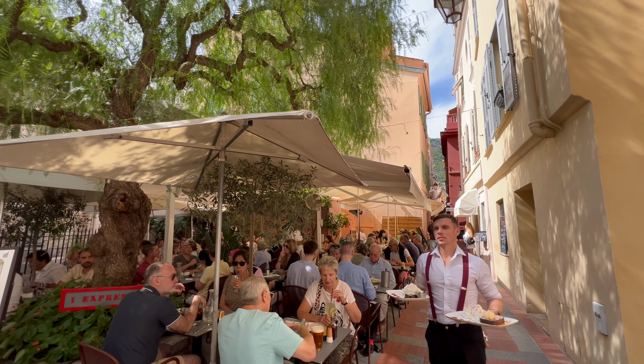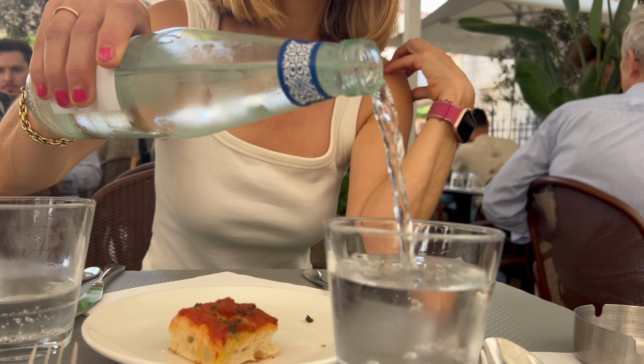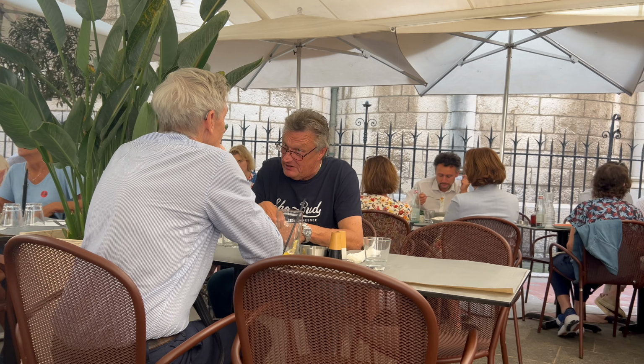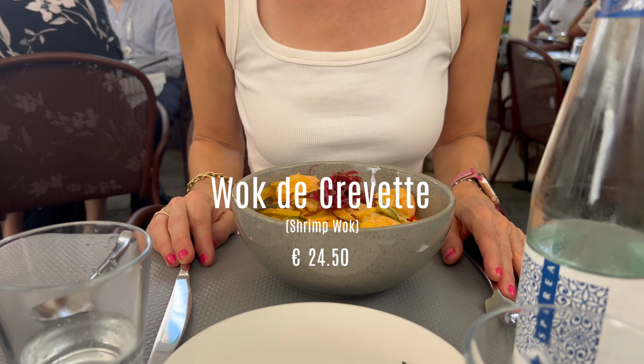Anja and I both go for an Asian-inspired dish. No wine for us today. We've got a bar visit planned later. It's pretty busy for a September Monday, but they're quick to serve. I opted for a poke bowl and Anja ordered a wok dish.